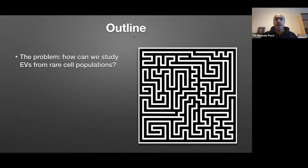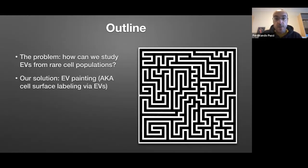So a brief outline of what I will discuss today. I will start with the problem. How can we study extracellular vesicles from rare cell populations, such as cancer stem cells, and why that is important? Our solution that we developed and I will describe today is what we call EV painting, which technically is cell surface labeling via extracellular vesicles.